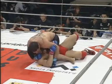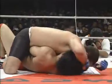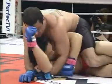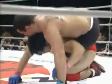He's looking for the back here. He's got the hand behind the head. He's lifting up on the head. He's giving that up now. Minowa trying to lift the hips. He shouldn't turn his back here. He did turn his back. Hyan's off to the side right now, which is not that good.